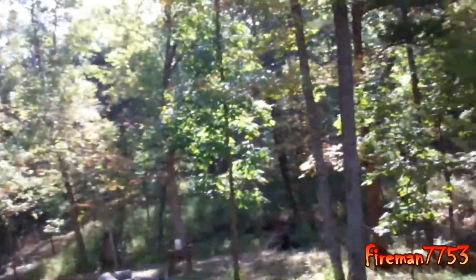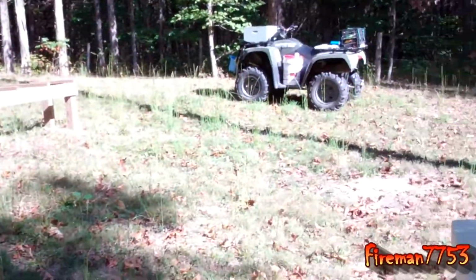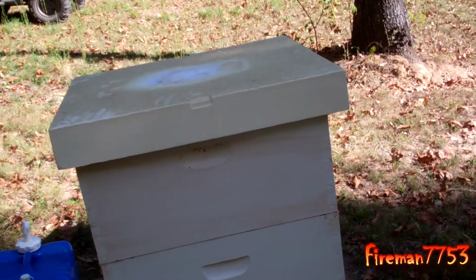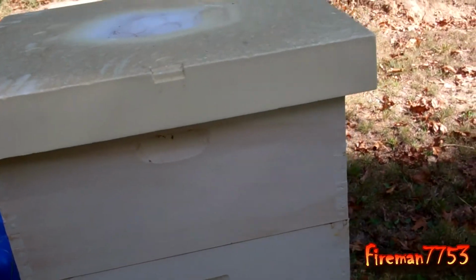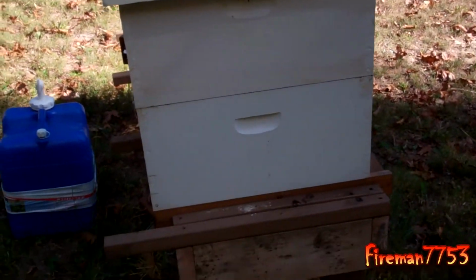I guess I know what's probably one of the major contributing factors: you see where I'm at. I'm in the woods. My hives get partial sun, partial shade, and I understand the concept that the beetles don't like sun, but what I don't understand is that it's dark inside the hive, so I don't know why it would make a difference once they're in. But the popular belief is to keep them in full sun, and that helps with the beetle problem.